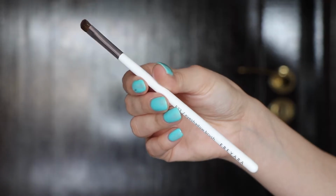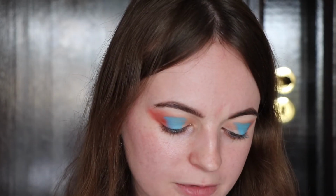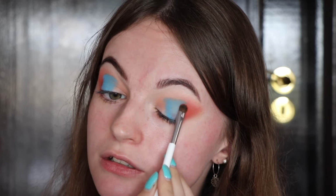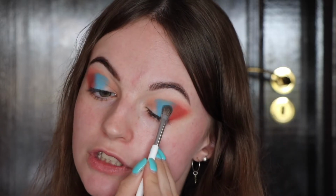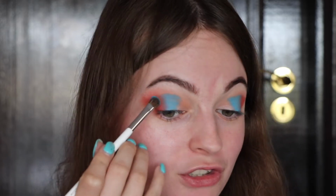And this is another eyeshadow brush. I think this brush would probably be really great for cutting the crease, but yeah, so I'm just going to pack on a little bit more of that red where that blue is connecting, just so I can blend those two together. Then I'm just adding more of that same blue color, using the same brush. I know I said I'm going to try and use as many brushes as possible, but I really like this brush, so.